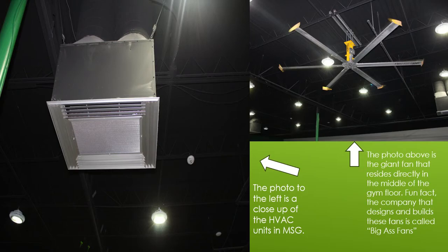So these are close-ups of the HVAC and the very large fan. I thought it was funny. The company that makes the large fan is called Big Ass Fans. I'm not making that up. You see it on the blade there. According to the front desk staff, this thing can move some air. It looks like helicopter blades. It's very reminiscent of a helicopter.